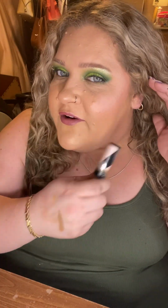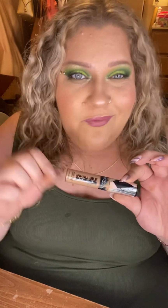On top of that, it's a full coverage concealer, so it really gives me just a little bit of extra coverage right on the outer perimeters of my face. I do have quite a bit of ruddiness and redness around the outer perimeters of my face, and this just goes on, gives me that little bit of extra coverage, that little bit of warmth and shape, and it's just perfect.